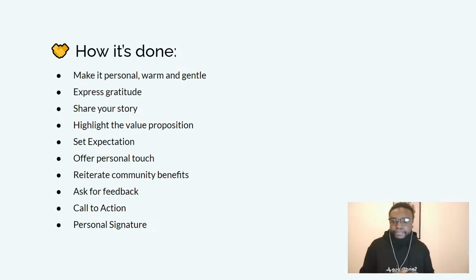Then you need to align some value proposition. This is just something very short. So what are we doing that is very special? Then you need to set expectations. "I would like to hear from you," or "expect more emails from me," or whatever it is you want to set expectations about. If you don't have anything for the user to expect, you don't need to add that there.